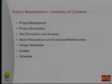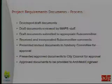The contents of these documents include a background or history of the individual project, a project description, a description of the site, and an analysis of the site where that's available. With some projects, such as the wellness centers, we don't have sites yet, so that's not included, but there is a description of what some of the desirable features of a site might be. Space descriptions and functional relationships, design standards, and I'll give you examples of all of these things as part of this presentation so that you'll be able to see examples of these individual categories. And then obviously budget and schedule are as approved by City Council in the implementation plan.